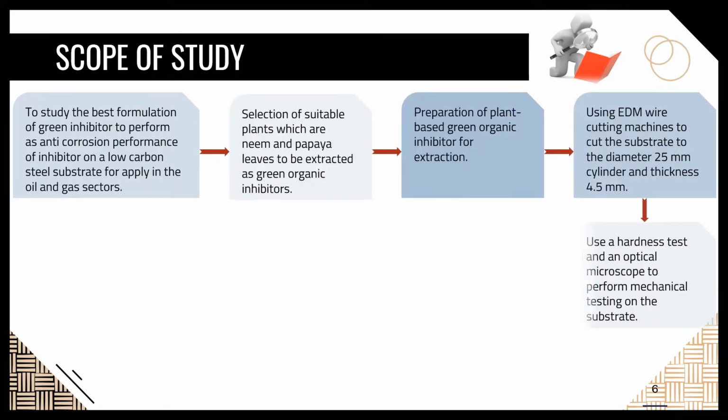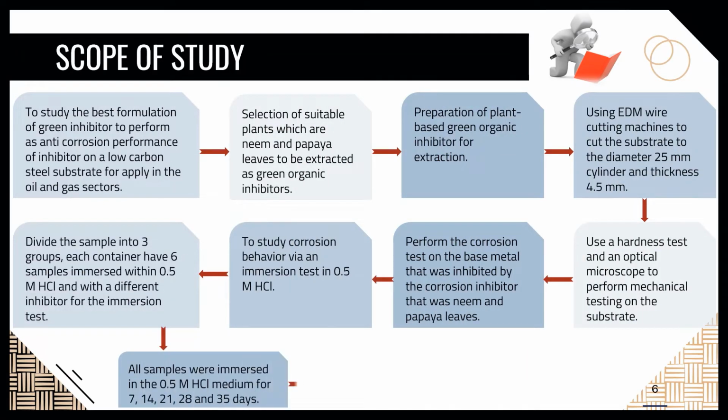Furthermore, there are several scopes for this study. Firstly, to study the best formulation of green inhibitor to perform as anti-corrosion protection on low-carbon steel substrates for application in the oil and gas sector. Secondly, selection of suitable plants, which are neem and papaya leaf, to be extracted as green organic inhibitors. And then, preparation of the plant-based green organic inhibitor by extraction.